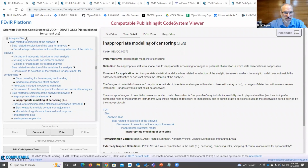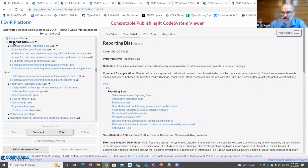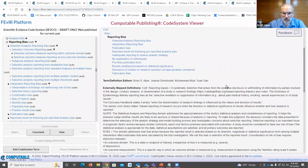And one of the things we did, so you see I have a vote button here for one that's open for voting. We go to reporting bias. We set this up as a term in case we wanted to see what it was like to comment and vote on the term. So we have the definition: a bias due to distortions in the selection of or representation of information in study results or research findings, and a comment for application which shares what the definition of bias is.